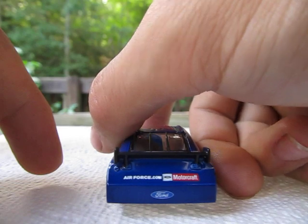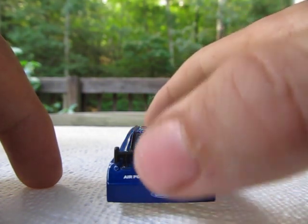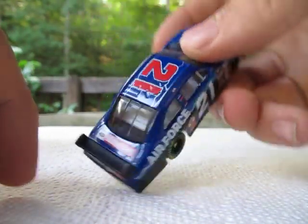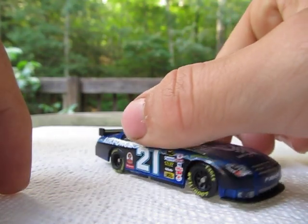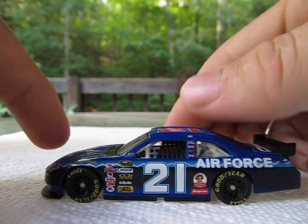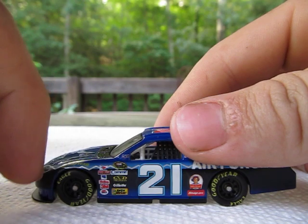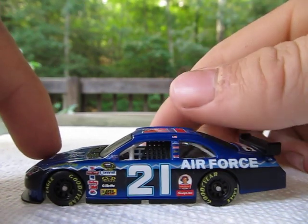The back, which is missing the taillights, has airforce.com and then Ford Motorcraft, and then we have Ford again down there. And the deck lid just says Ford Motorcraft. And the right side's the same with Goodyear, and it doesn't have Sunoco on it, because that was before CFS started making cars with contingencies on the... what do you call these things? The nose, I guess. Or the front panel, I don't know what you call that.